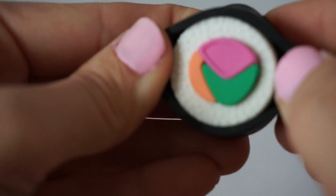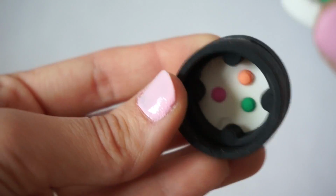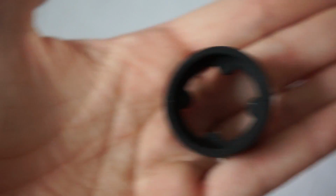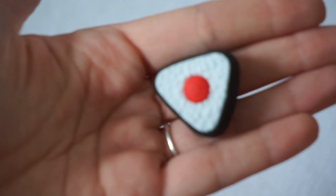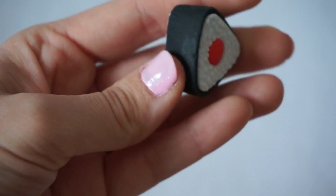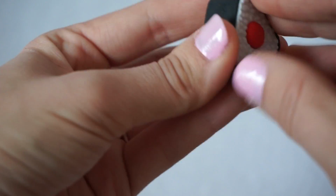I don't know if the rice comes out. I'm gonna try. And there it goes. Yeah, so you can really break this down. So we'll put that back in. Now I'm not sure what kind of roll this is. It looks more like an onigiri, which is a rice ball, but most rice balls look more like a triangle.